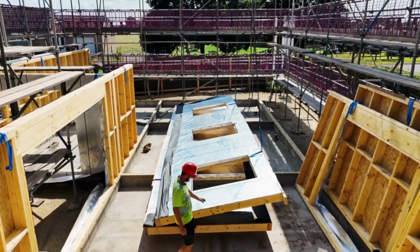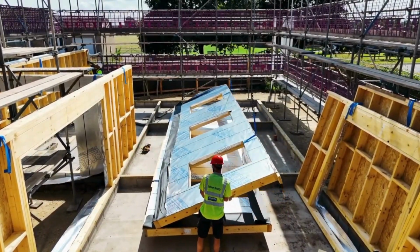So in other words, we're three or four weeks ahead of what a normal traditional timber construction would be before you're starting to do your internals. That's a big leap forward in terms of productivity. But what it also means is for SMEs, they can build more houses per annum, which is one of our main aims: to build more houses in this country.